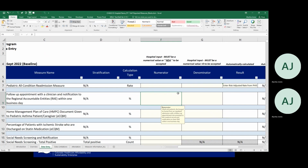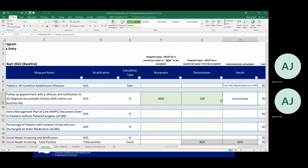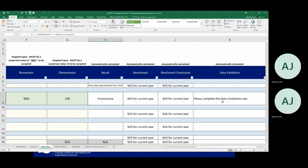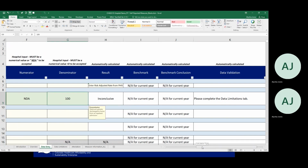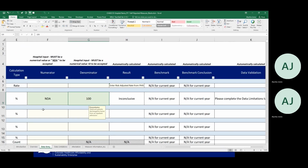Okay, so I will show you a couple of entries. So if I enter NDA, then you can see the green fill color is indicating that input is being accepted, in terms of it's a valid input. Of course, a rate cannot be calculated because we don't have a numerator. So your rate is going to show up as inconclusive. And then your data validation prompt will say, please complete the data limitations tab. And then if I go to the data limitations tab, that measure will automatically populate here for me. So we'll come back to that.